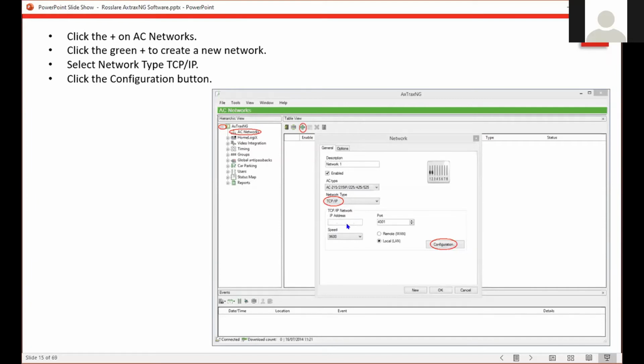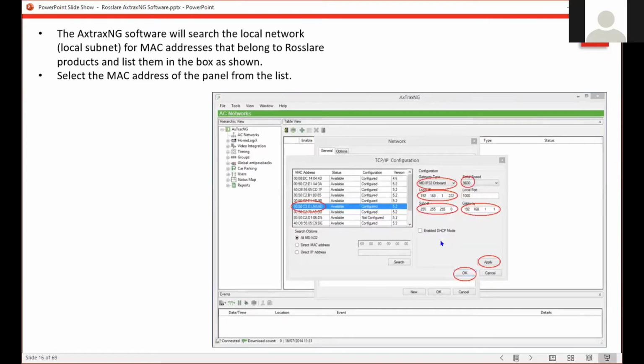Don't worry about what's in here right now. Configuration is going to search the local LAN, that local subnet, for any of our devices. In this case, it's going to be the legacy panels. The 825s will not show up here. I've got another screen on that. It's actually handled separately. So by MAC address, which is printed on the front of the panels, you can select which one you want to configure first.